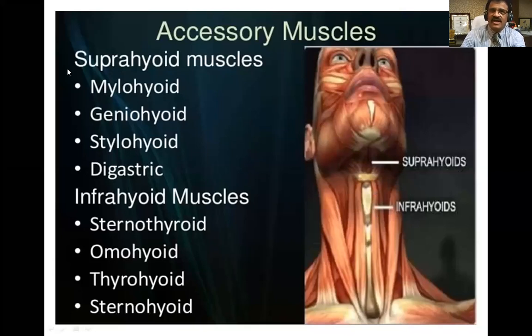There are four of them: mylohyoid, geniohyoid, stylohyoid, digastric. These are the suprahyoid muscles. Sternothyroid, omohyoid, thyrohyoid, and sternohyoid are the muscles of the infrahyoid group. But the suprahyoid muscles are considered as the accessory muscles of mastication.